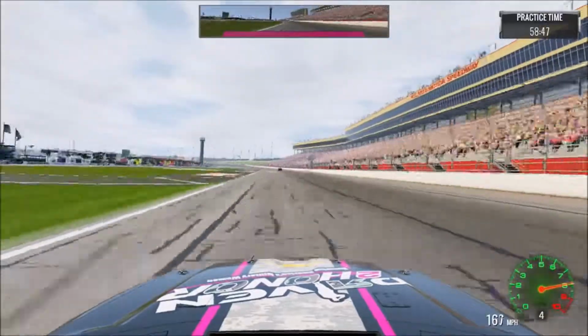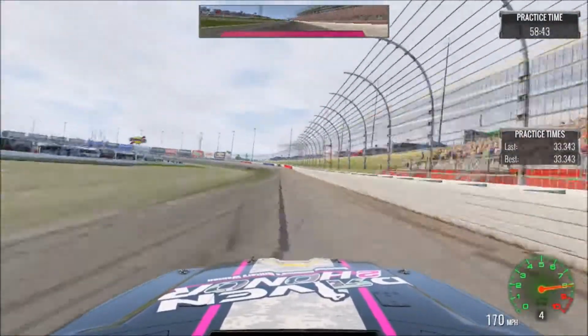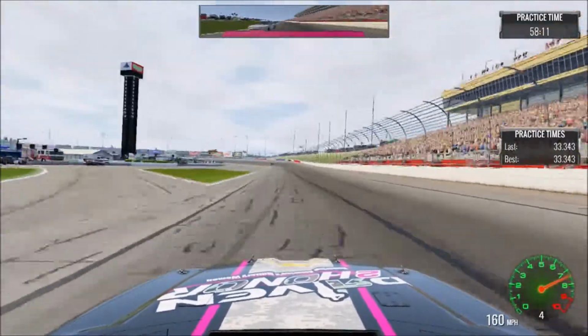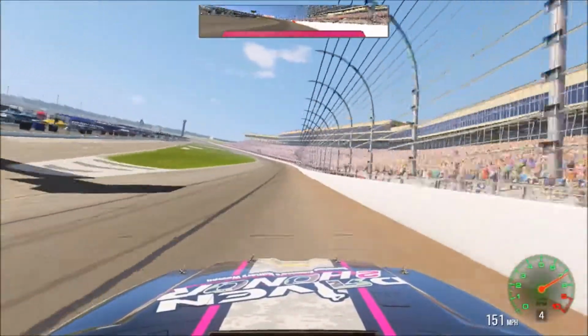We did run some practice laps. The first clean lap I did ran a 33.3, didn't think it was that fast, and the following lap I ran the exact same thing, a 33.343, so I decided we wouldn't practice anymore.